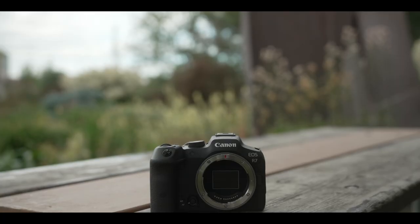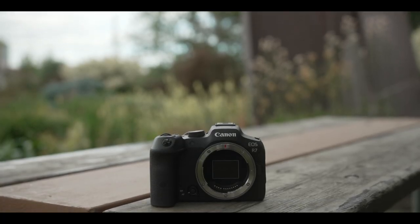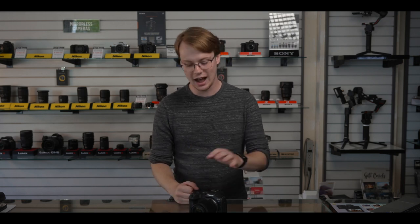For portraits, it is a great choice, although you will have to keep in mind that there is that crop factor with full-frame lenses. So the R7, much like the Z5, is still waiting on new lenses to be released that are designated for it, but the RF lens mount is one that Canon is likely going to support for years to come and would be a fantastic investment choice if you're wanting to get a high-performance model from Canon.